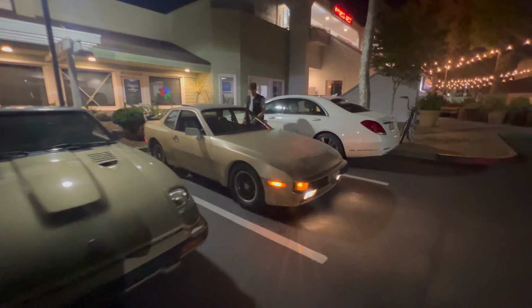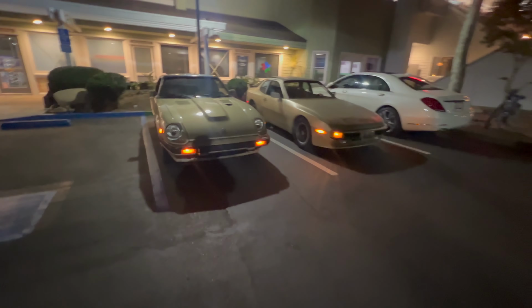You want me to throw a parking light? He wants me to throw a parking light, you guys. I don't blame him. That's some spaceship. Spaceship action right there.